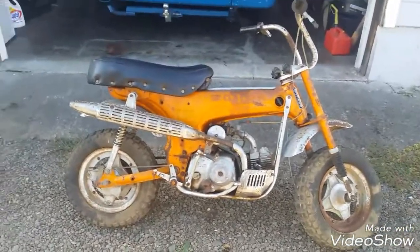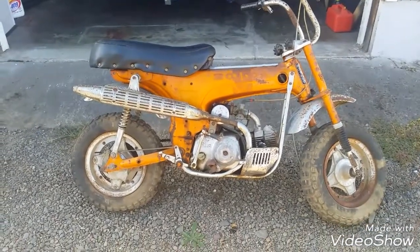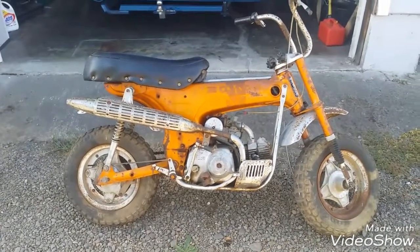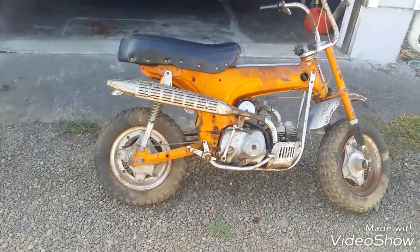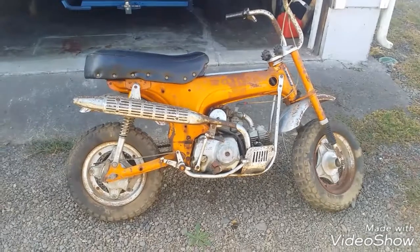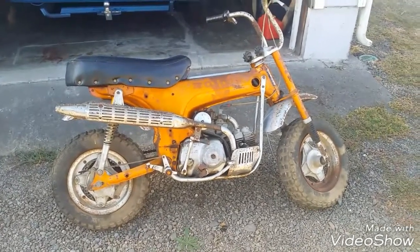I just don't see any need to hurry this little project. I just wait and get the appropriate key, and then we'll just turn on the ignition switch and hopefully miraculously get spark. That's the plan, folks.